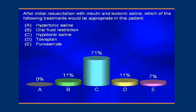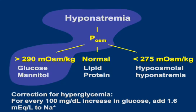Okay, and C, most of you chose hypotonic saline, which is indeed correct. So the trick here is to recognize that the patient has very mild hyponatremia, but the cause of the hyponatremia is almost certainly because of hyperglycemia. And so we need to correct serum sodium, meaning we have to ask the question, what do we expect the serum sodium to be once we've corrected the serum glucose? And hopefully I gave you the formula here, which is that for every 100 mg per deciliter increase in glucose, we have to add 1.6 to the serum sodium.